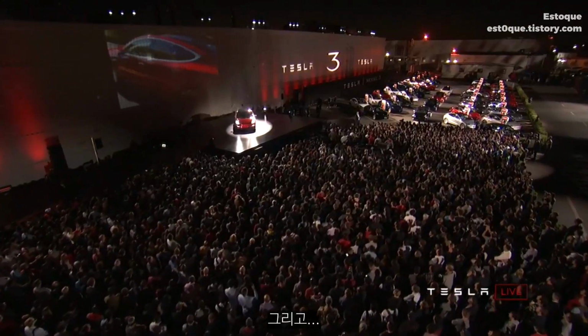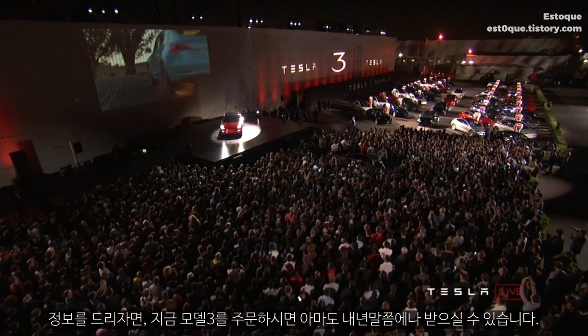And then just a reminder, we've got now 3 cars in production. There's the X, the S, and the 3. Those letters can be combined however you'd like. To give you a sense, if you order a Model 3 now, you'll probably get it towards the end of next year. But because the S and the X are in production, if you order them now, you can get them in about 1 or 2 months.